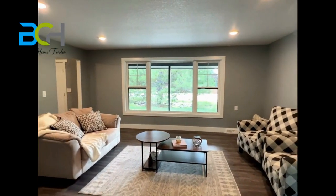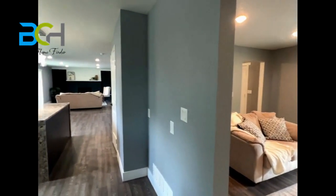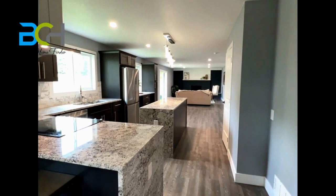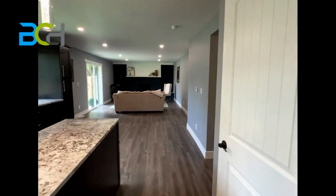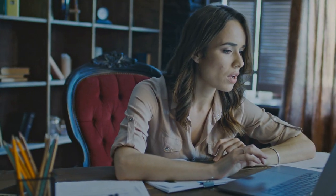There are four bedrooms on the same floor upstairs and one in the finished basement. All four bathroom updates were tastefully thought out, bringing a spa-like feeling to each room. There's plenty of space in this lovely renovation, and the price is right.